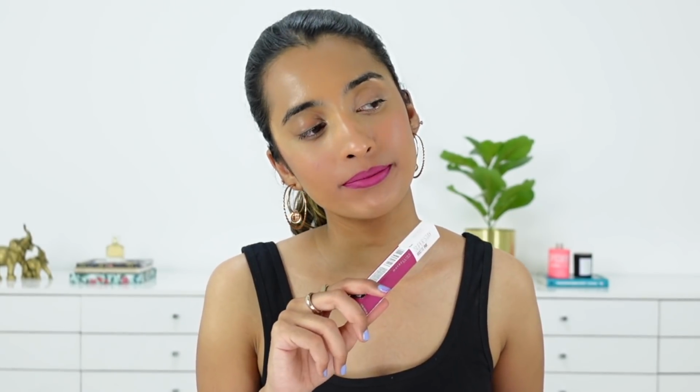This is that liquid lipstick that I mentioned, that lasts on my lips the entire day. I have to use a good makeup remover to take this one off. It doesn't dry my lips out. It doesn't really bleed or flake, nothing of that sort.